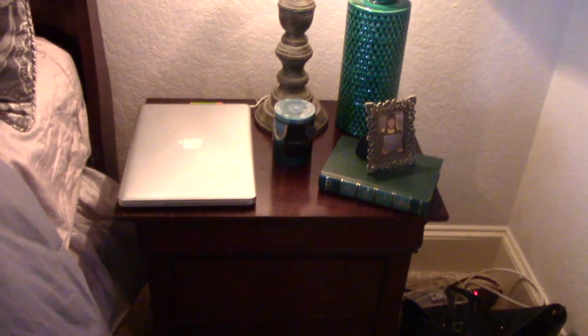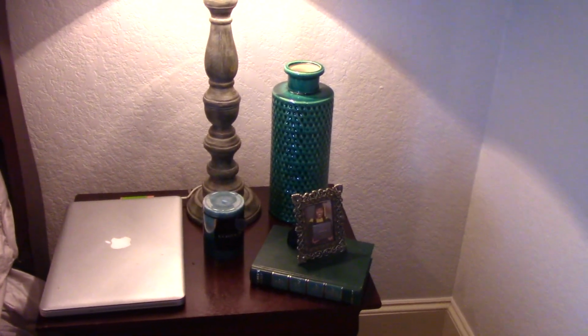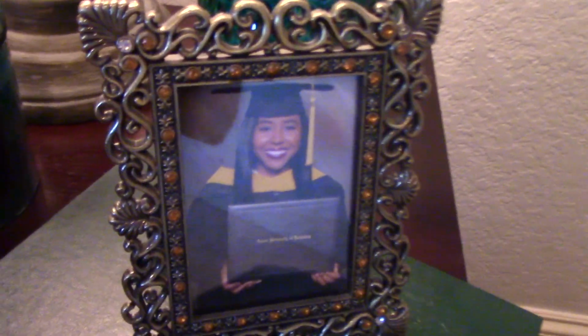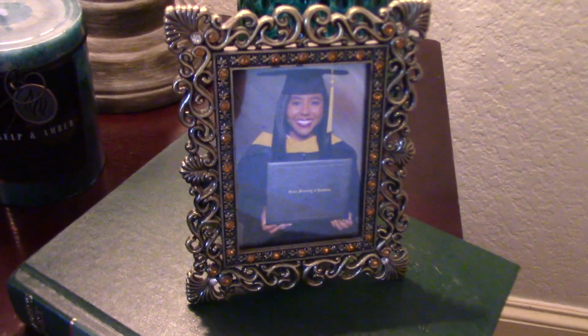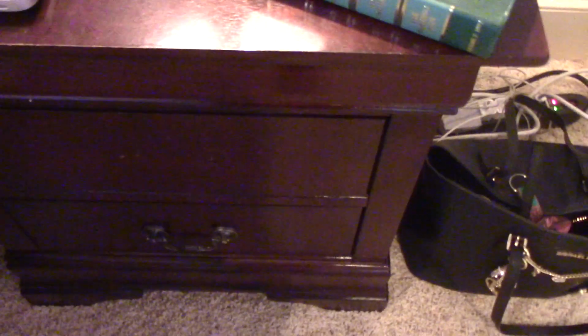Over here is my nightstand, and on top of it I have my laptop, and then some more decoration type things to go with the teal of the room, and then my lamp. This picture right here is my graduation picture from college. So yep, I got that degree. And my nightstand is really messy. I'm not even going to open it because it's really messy.